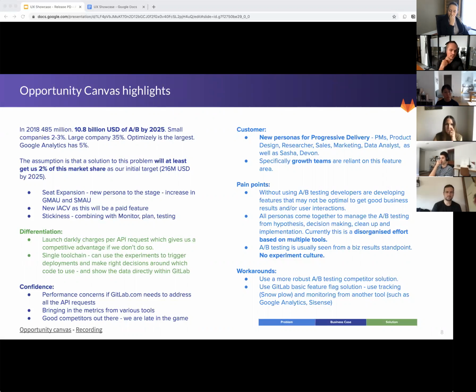We do have a nice differentiation here. Launch Darkly charges per API request. We want that to give us our competitive advantage. We're going to do something else there that is yet to be decided, but it is an important fact to highlight here. And of course, our single tool chain: we're going to bring in all necessary data and evidence for A/B tests that are going to matter and give that experience that much more worth inside of GitLab. Even though we might be a little bit late in the game, I think that is going to give us that much more of an advantage there.